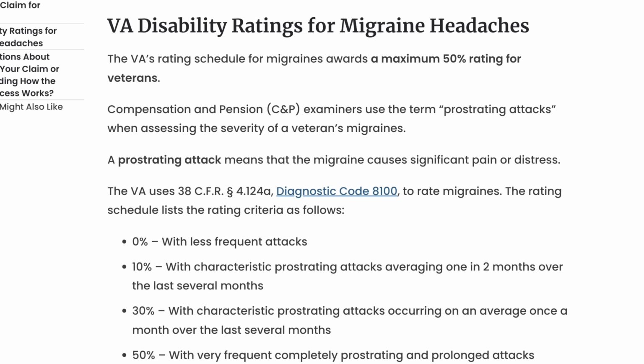VA disability ratings for migraines. The rating part here, you have 0, 10, 30, and 50%. The rating part comes from the DBQ or the independent medical opinion. Again, important to have your doctor fill this out. If you don't have a doctor, Second Strata can help you out.